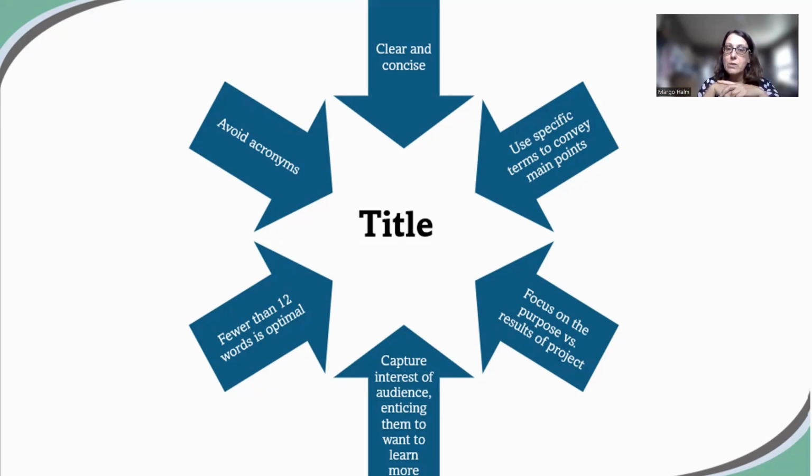You want to use clear and concise language. You want to avoid any acronyms in the title. If there is an acronym, you need to spell it out. You also want to use specific terms and consistent terms. And it's important to focus on what the purpose of your project is rather than the results. So you want the title to clearly articulate what the purpose of the improvement work was, and then the results will be covered in the body of the abstract.